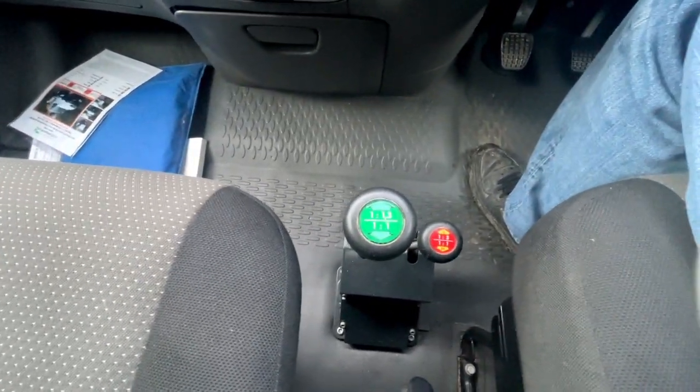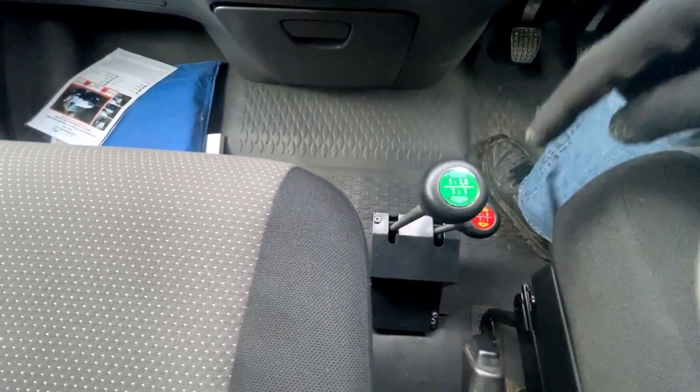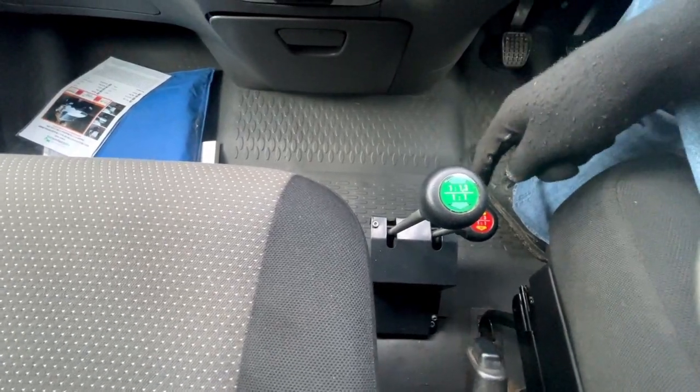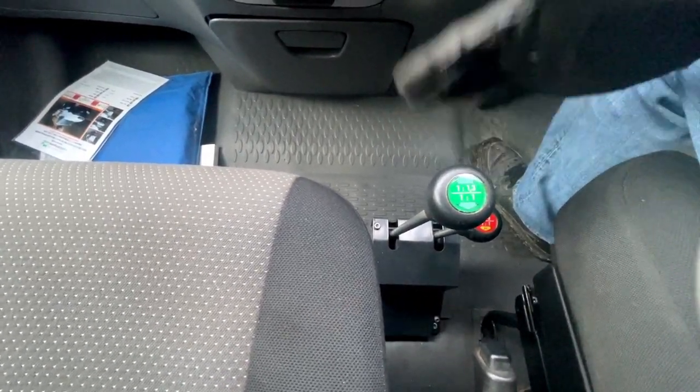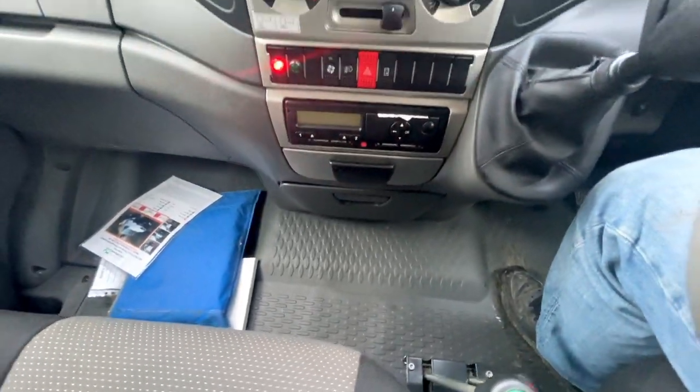I have no idea how they work, but hopefully you do. I presume it's a high and low box, and I would expect that's probably low and that's probably high, or maybe it works on each different axle. I'm not 1000% sure, to be honest with you. Hopefully you're buying it, you understand it, that would be my hope.